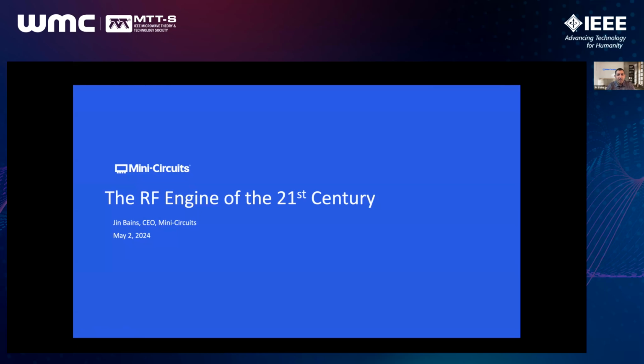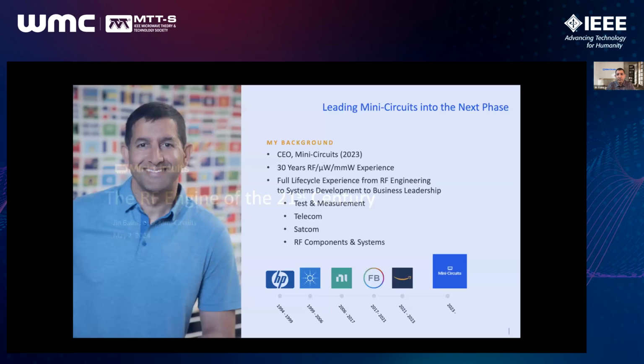So the keynote I'm going to give is what I call the RF engine of the 21st century. And Suresh gave a bit of a background to me. I'll give a little bit more. As you mentioned, I'm CEO of Mini Circuits as of 2023.